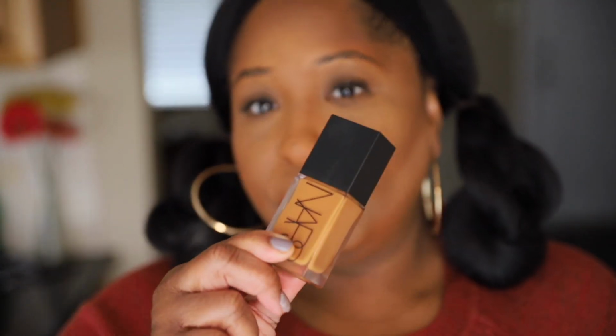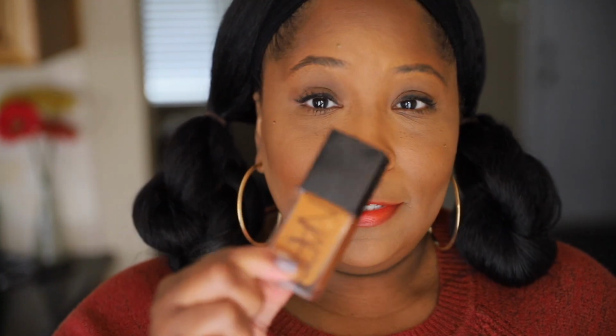What else can I say about this foundation? Now, it says that if you wear this foundation every day, you would get the optimum benefits as far as your skin transformation. I can't say that I'm going to wear it every day, but I am going to be reaching for it more and more. I thought that my Pat McGrath would be the go-to foundation for 2022. I don't know if this is giving Pat a run for her money. It's really, really nice. It is very skin-like.